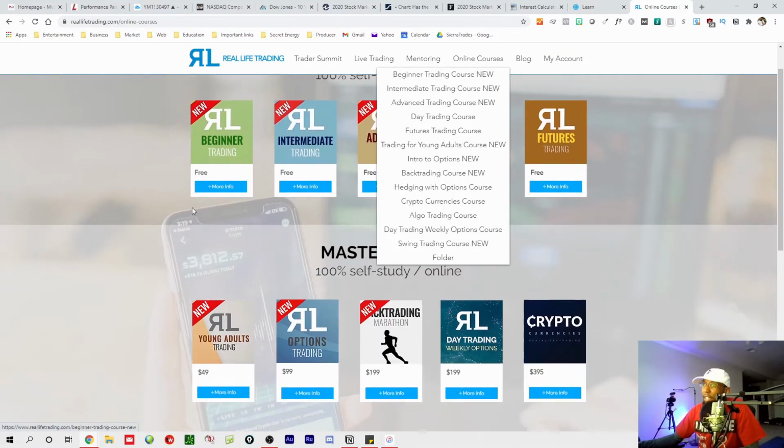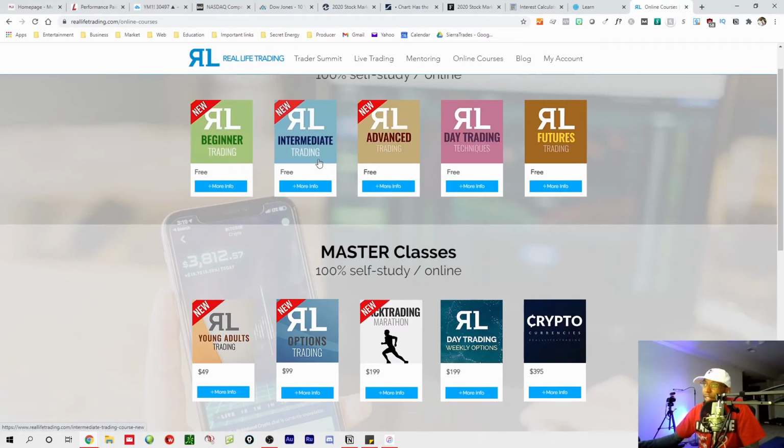Okay, all right, so going back to this, reallifetrading.com, they have some online courses that are free. They have these beginner trading courses, intermediate, advanced. They even have a trading course on the futures market, and all of this is absolutely free. Now, why I prefer Real Life Trading is because that's how I learned how to trade, basically.